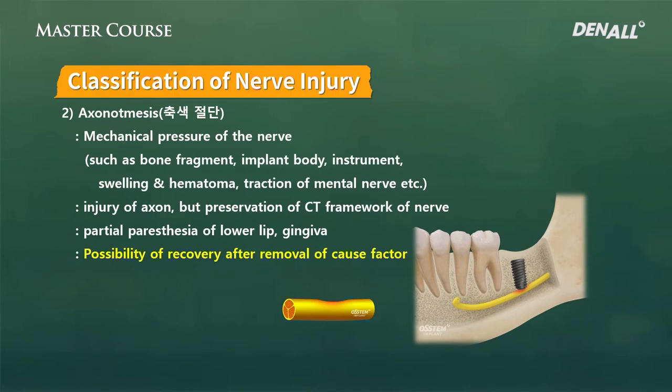Axonotmesis. When you do implant surgery, this type of complication is most frequent. Mechanical pressure of nerve is applied due to drill or other tools. It can also be due to bone fragments, swelling and hematoma, and traction of mental nerve. There's higher possibility of recovery because the connective tissue frame itself is preserved, although there's a little bit of damage to the axon. So if you remove the cause, it can be recovered. In general, if there is partial paresthesia, such as in lower lip or gingiva, it can be classified as axonotmesis.